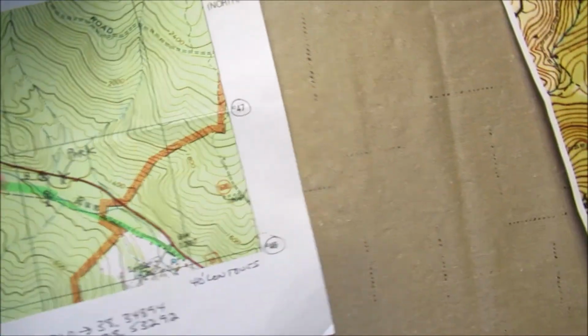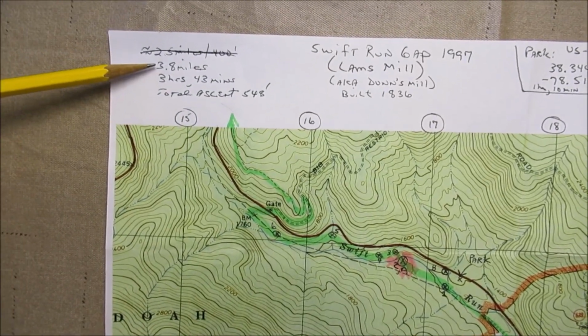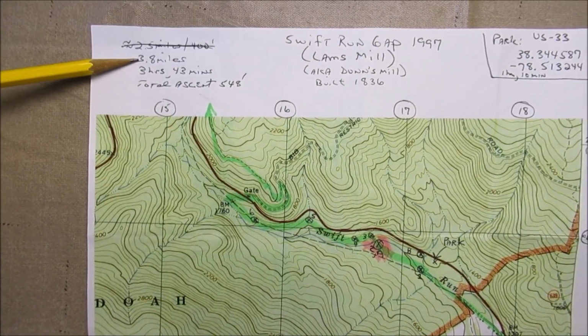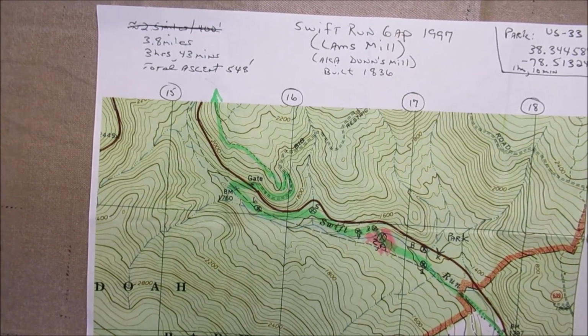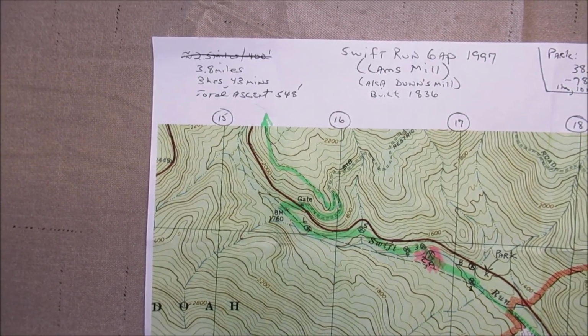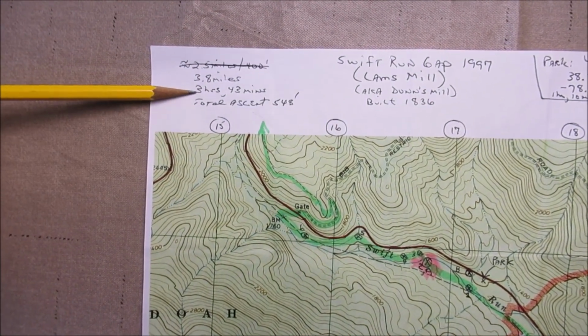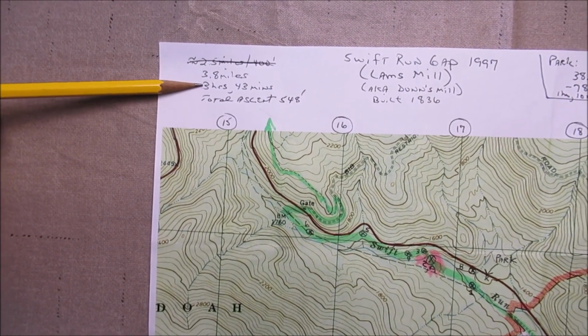Okay, let's go back to the modern map. So I hiked a big loop, ended up being 3.8 miles, and you'll notice my speed's pretty slow. It was really rough hiking. Everything's really overgrown. Lots of thorny bushes and stuff like that.